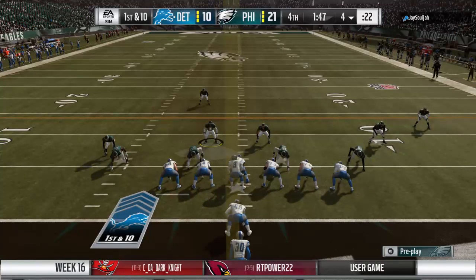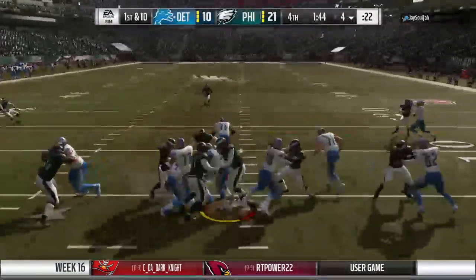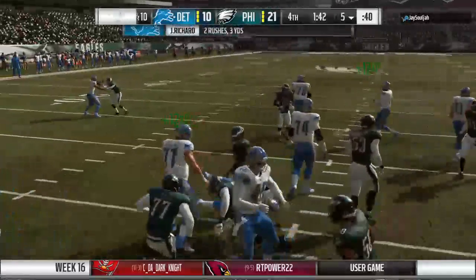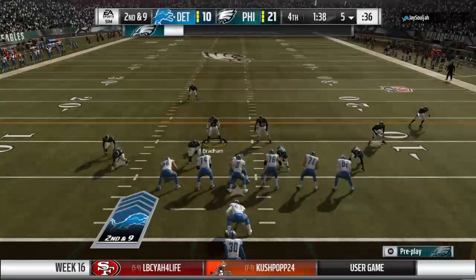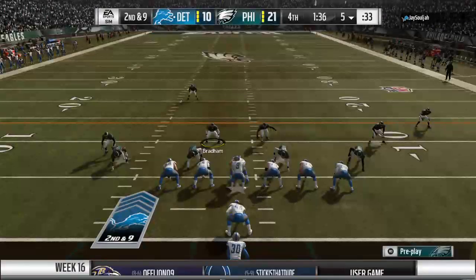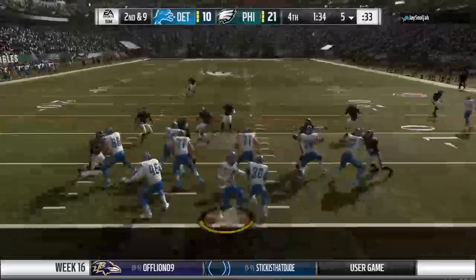Now a handoff to Rashard. And not much yards there as he gets it up to about the 5-yard line. Just a yard on the first down carry, so it's 2nd and 9. The Lions need to move. They're hustling to the line now.